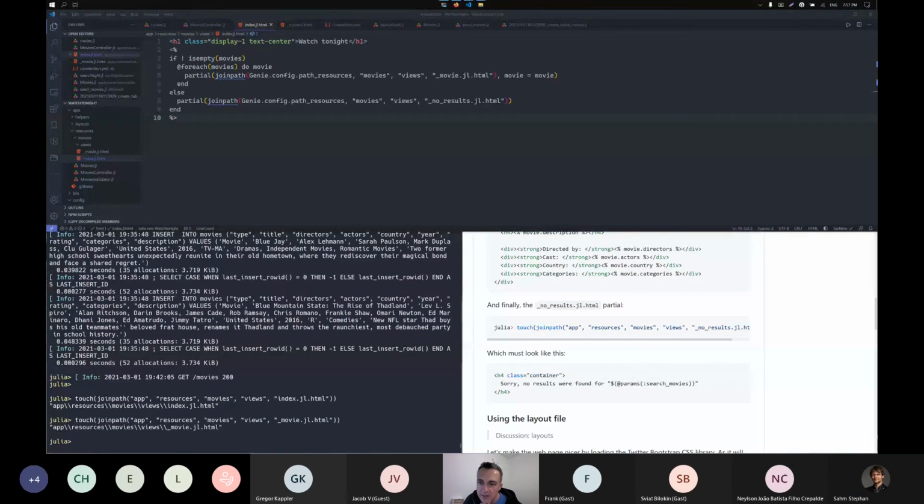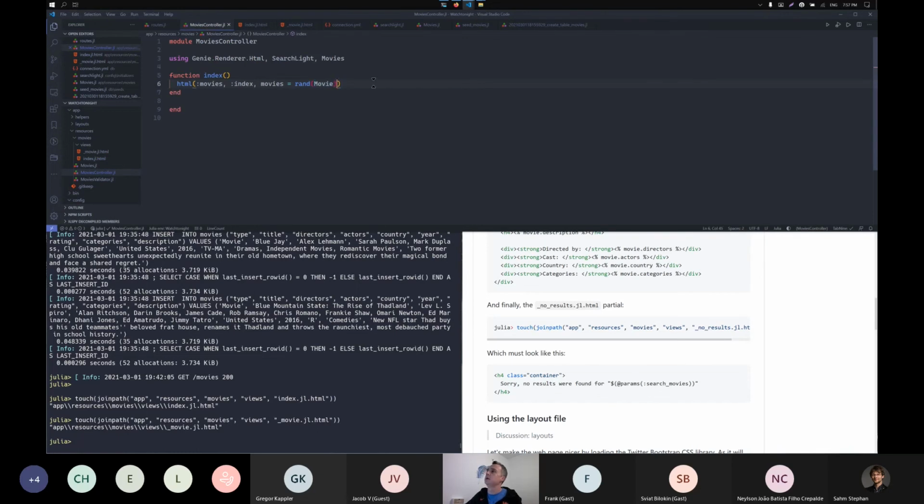A question: rand is picking one movie, but how many movies is it querying for each call? Or is it just sending one random ID of the movie database to pick one movie? The rand function is using whatever random engine the database provides. So it's not going to pick all the data. It actually builds a query which picks one item, or however many we tell it to pick, by random. We can just take it and run it to see what it generates.